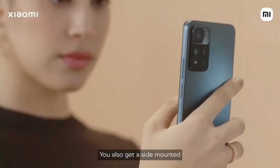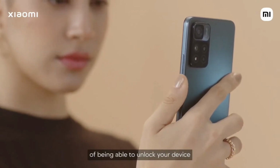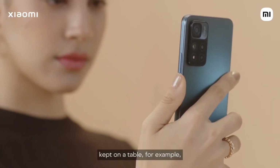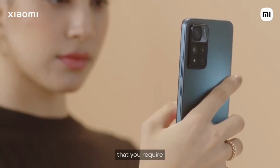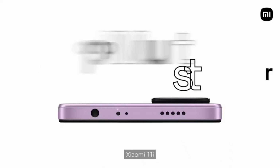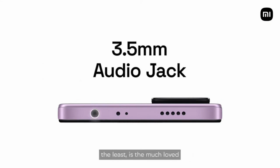You also get a side-mounted fingerprint scanner, which offers the convenience of being able to unlock your device no matter which way it is kept on a table, for example, along with the accuracy and speed that you require for a quick unlock experience. The Xiaomi 11i Hypercharge 5G comes with a top-mounted IR blaster that allows you to take control of your devices, be it at home or in the office. Last but certainly not the least is the much-loved 3.5mm headphone jack, which is available at the top of the device.